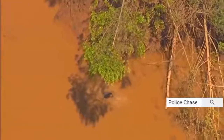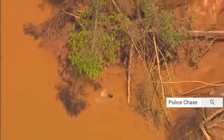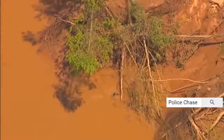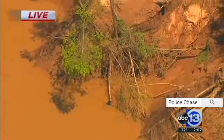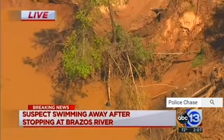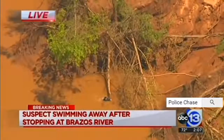This is the first time I've ever seen anyone jump in the river. It looks like he's got something in his hand, too, so I'm going to back off just a little bit. He might have something in his hand. I don't see anything there, Andy. I thought I saw something earlier. I don't know.